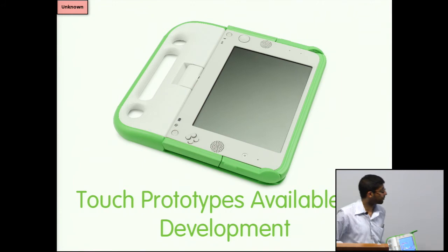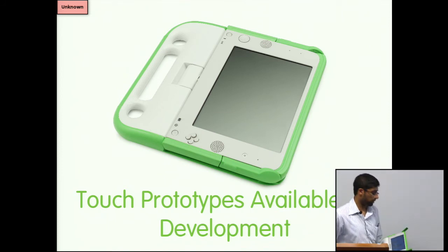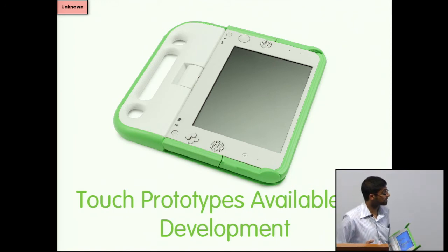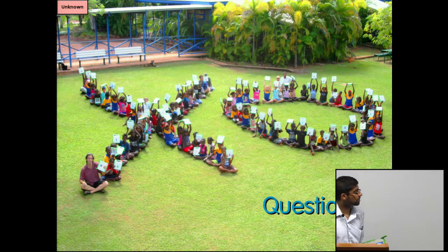So this is what I was referring to before. We are making these available for loan, where we've got an order coming in for a few more, I think about 20. If you're interested in getting a hold of one, let me know. They'll be made available for loan with a small deposit, probably about $100, fully refundable. Just let me know. Anyway, question time.